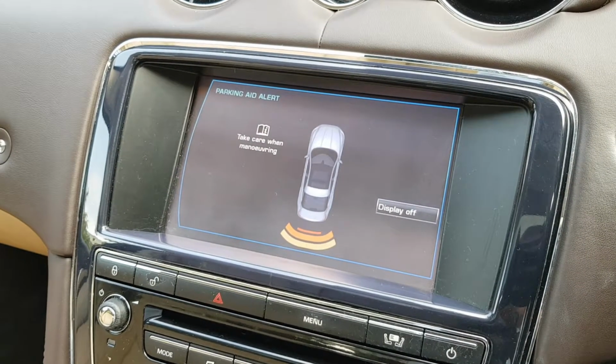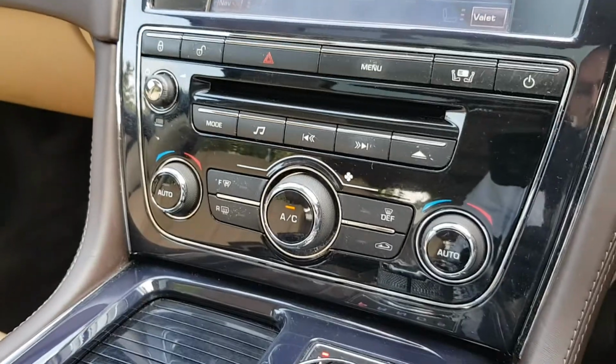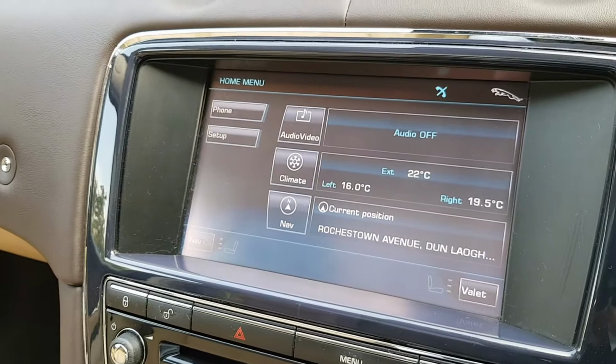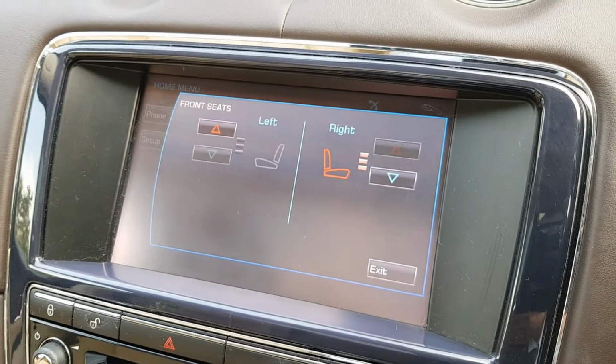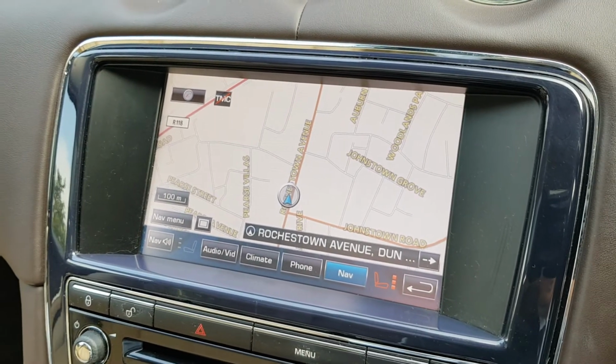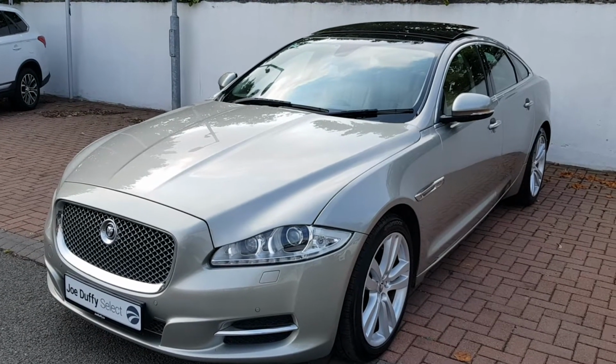You also have rear and front parking sensors, then dual climate control with air conditioning. You also have phone connection available here, and you also have a heated seats option as well as sat nav displayed here.